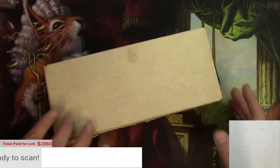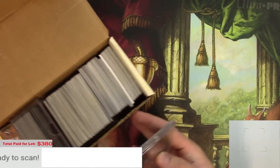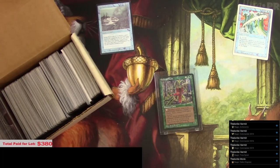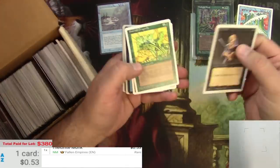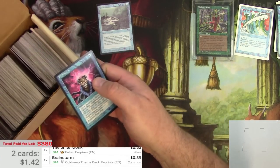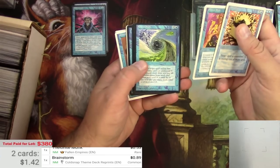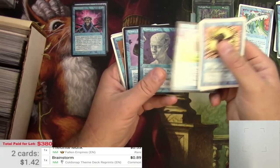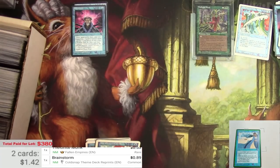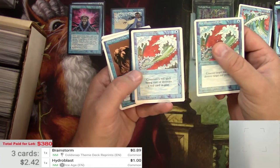Okay, I'm ready to start scanning this lot up. Hopefully it will get me up to about $380. Rainstorm is 89 cents, and it doesn't quite make the 90 cent pile, which is what is going to stay on the list to count towards my total. Hydro Blast might do it. There's a buck. So there's the buck pile. Here we go.